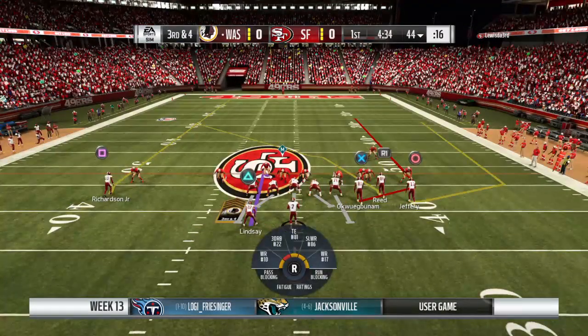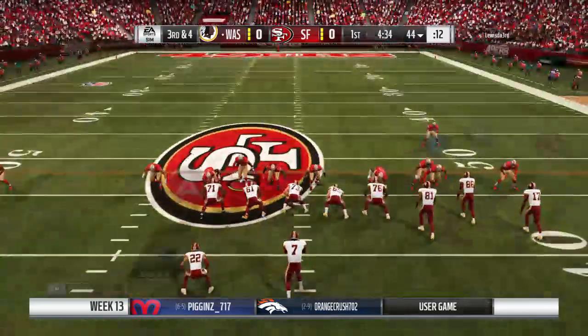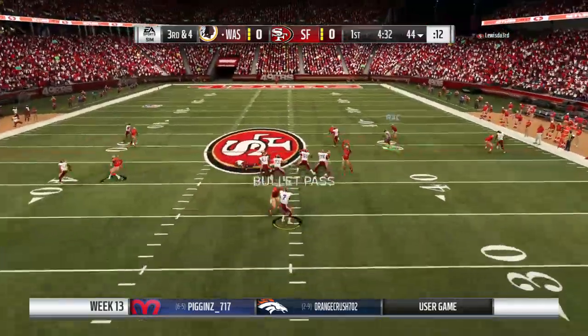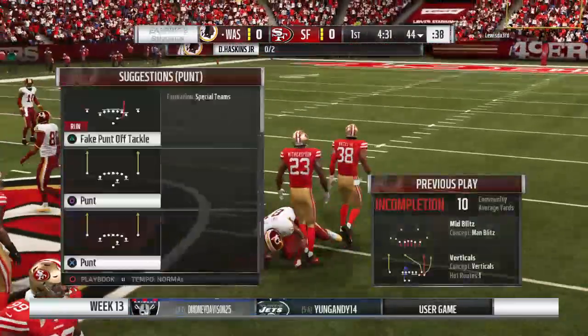Watching now, Barney. Gun. They'll look to throw here. And he couldn't hang on to it through the contact. Incomplete.